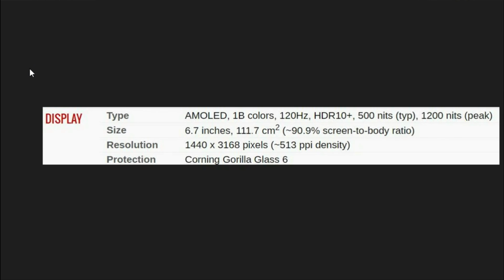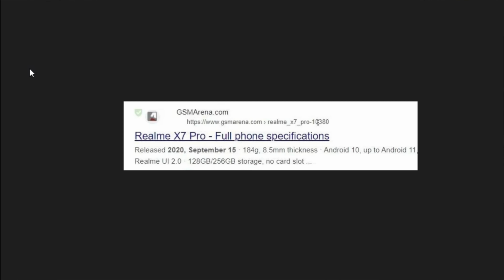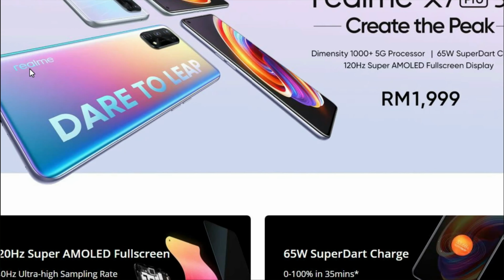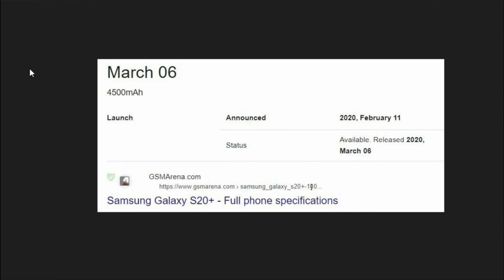Then another person actually commented that their Realme X7 Pro is also having the same issue. Released in September 2020. And it has a 120 Hz Super AMOLED display. This is the one where everybody's complaining about their S20 Plus. And S20 Plus was released in March of 2020.